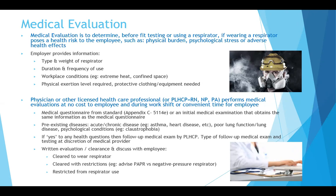respirator. So first and foremost, as part of the evaluation, all employees are required to complete the medical questionnaire from the CalOSHA standard, Appendix C, or an initial medical examination that obtains the same information as the medical questionnaire. In general, that medical questionnaire is quite lengthy and has quite a few questions.